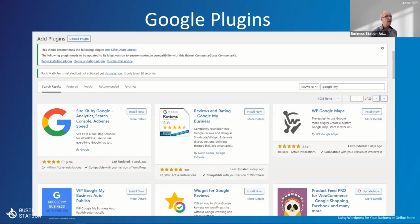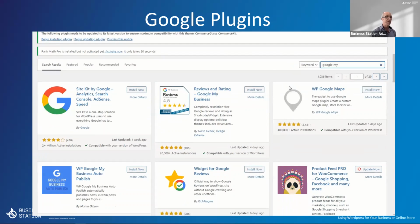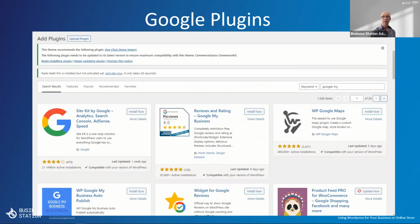So just quickly, because I know I'm already 5 minutes late, I want to show you some quick Google plugins that you might want to use. There's Google Site Kit, which is great for connecting some of your Google apps. There's Google My Business apps as well. There's the feeds. There's a range of different ones, review apps. So I would definitely recommend having a look at the different Google plugins available.